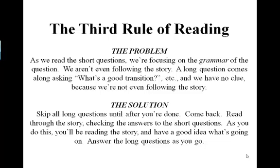A long question comes along, skip it. That doesn't mean don't answer it. But when you're done, come back then and read. As you read, check that the answers you've already given are correct, that they make sense. But as you read, now you attempt to gain understanding of the story. So those long questions then become answerable.